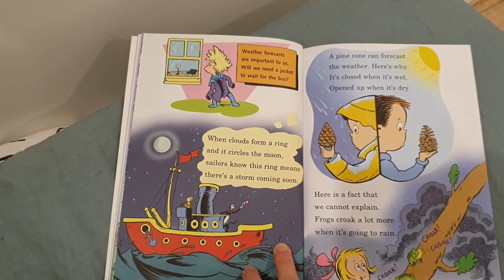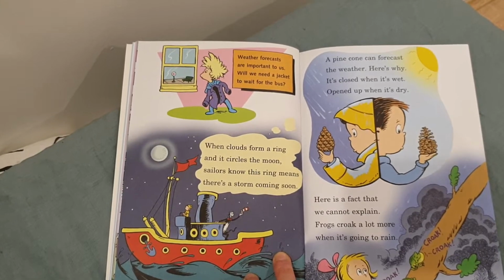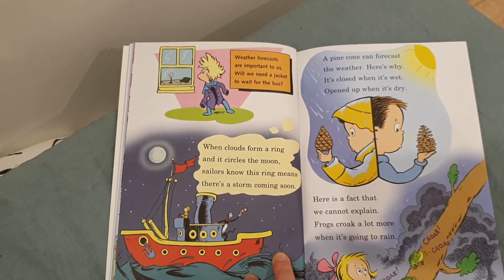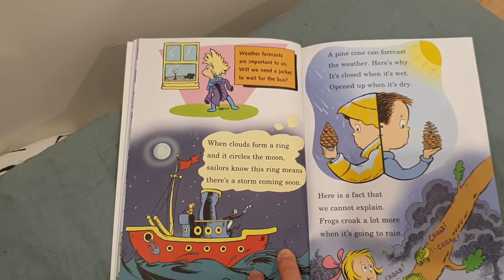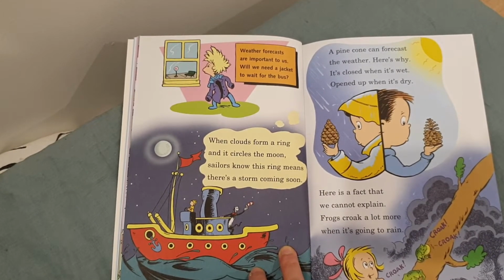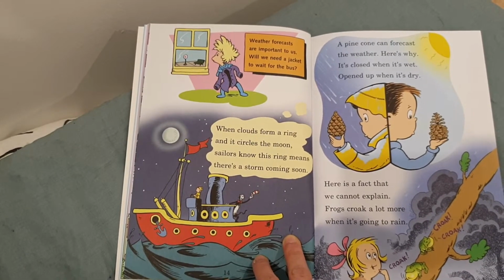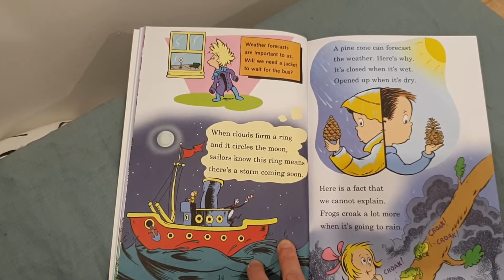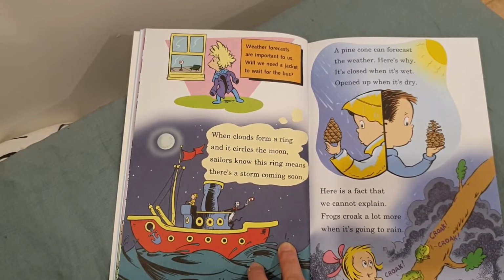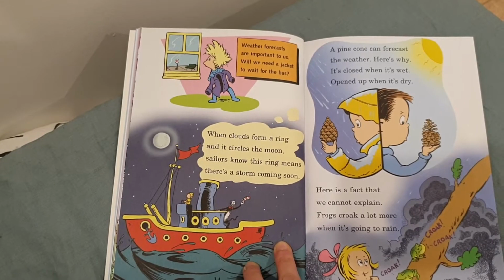Weather forecasts are important to us. Will we need a jacket to wait for the bus? When clouds form a ring that circles the moon, sailors know this ring means there is a storm coming soon. A pine cone can forecast the weather. Here's why. It's closed when it's wet, open when it's dry.